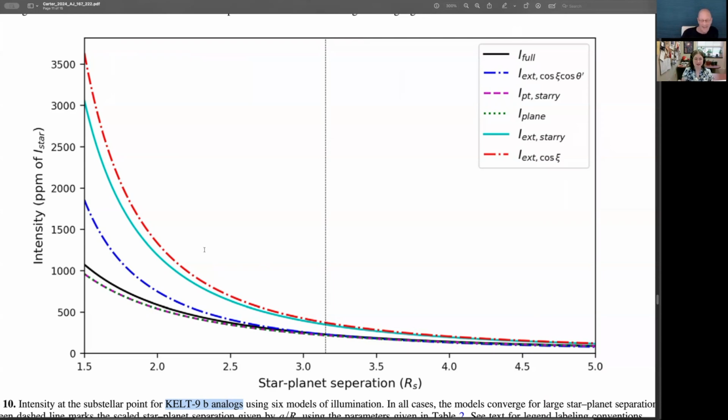And you can also see other features too, like how quickly the different models get close to each other, like the extended source model in cyan for starry, and the extended source model using just the angle of incidence in the dash-dot red. They get close to each other faster than the starry model gets close to any of the other ones. Overlap, which they should.